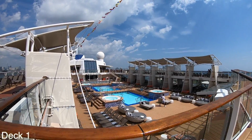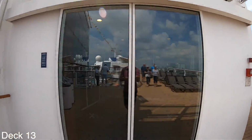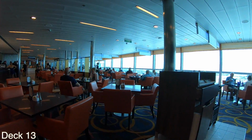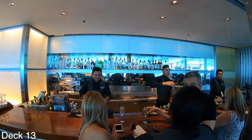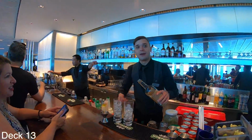So we're taking a look at the pools right now. We're above the stage. If we turn around, we're going to go into the Ocean Cafe. This is the buffet area. It's open for breakfast, lunch, and dinner. Keep in mind that you're not required to go to the buffet. They do have plenty of dining venues downstairs, which we are going to take a look at, which are awesome.